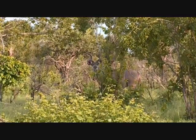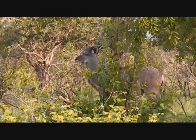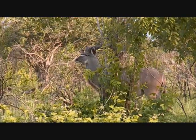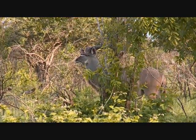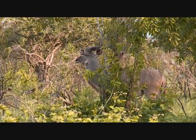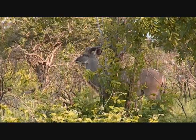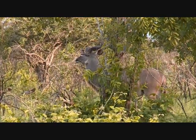Could be more. Bush is a little bit thick both sides of these bulls, so there could be other kudu that I haven't seen. It could be with them. We have had a group of 5 bulls wandering around, and I don't think it could be them, because they were far further west to where we are now.